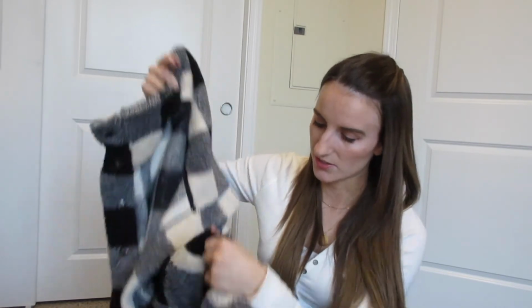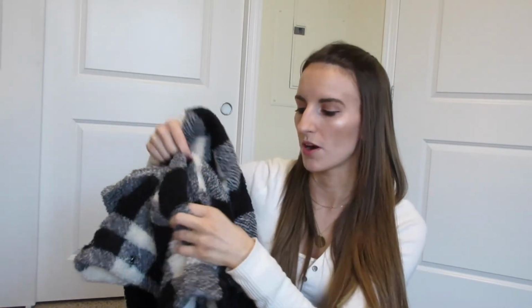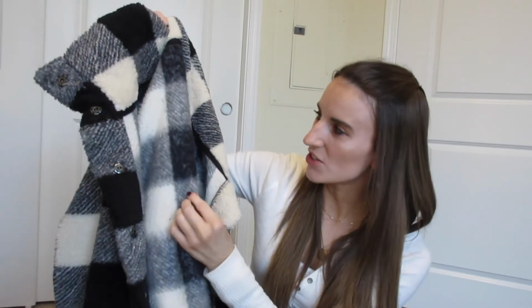And it has 2 pockets. These ones also don't close, they are open pockets, but it's nice to put your hands in to keep them warm when they're cold. It does shed a little bit. I've noticed it has gotten pilling on my clothes, but it doesn't really bother me. It's not horrible. I've seen a lot worse, so to me it's fine.